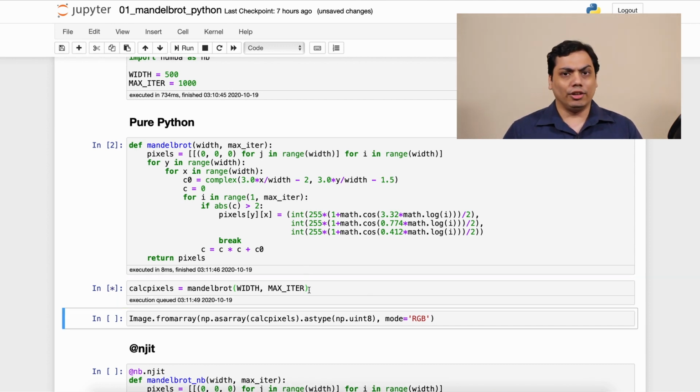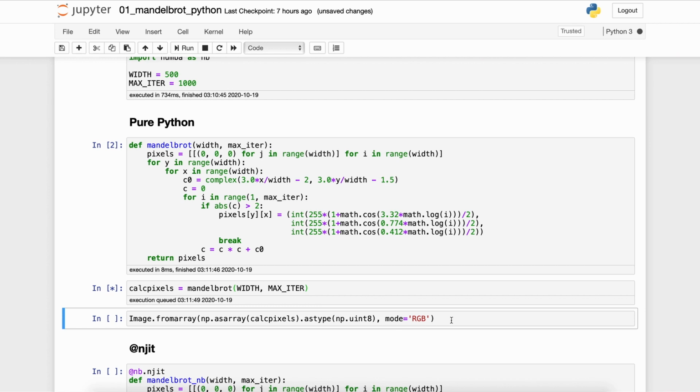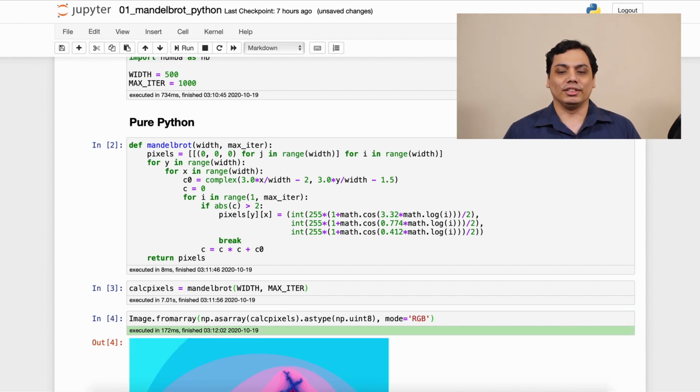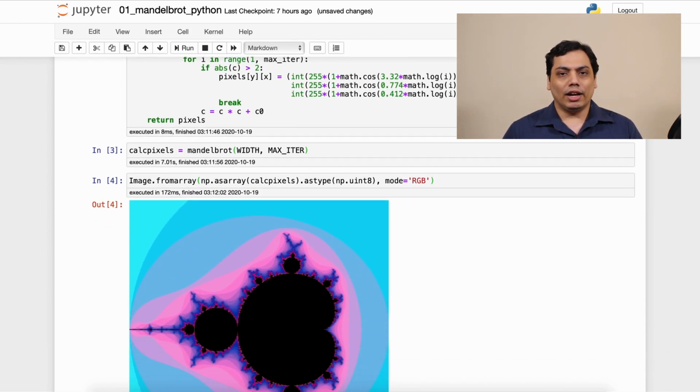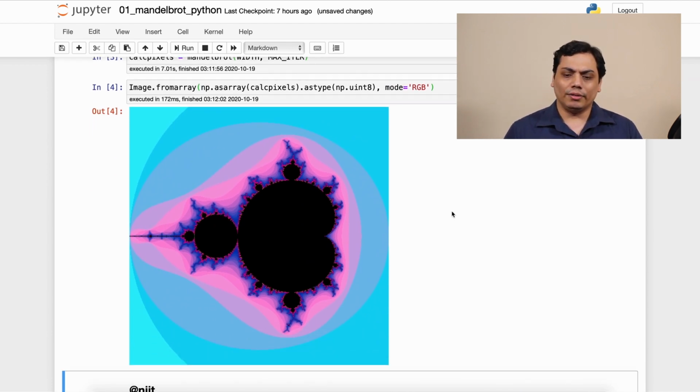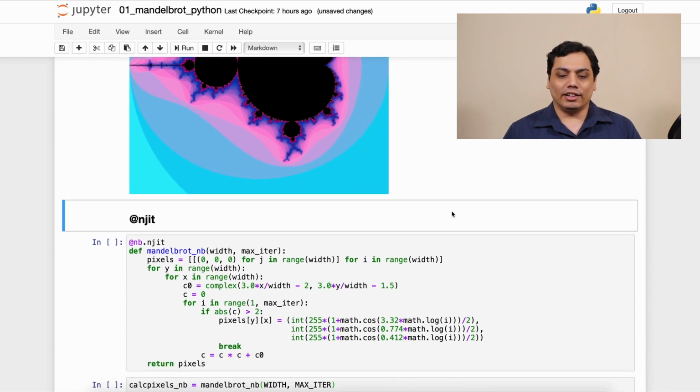Let us now execute the function. You can see it took around 7 seconds to execute the entire function. We can visualize the generated Mandelbrot set using the Python imaging library. It looks fascinating.